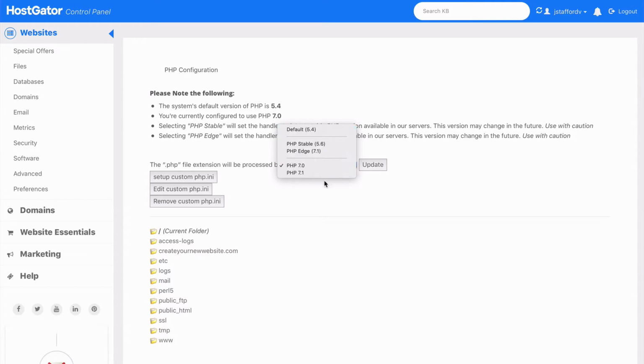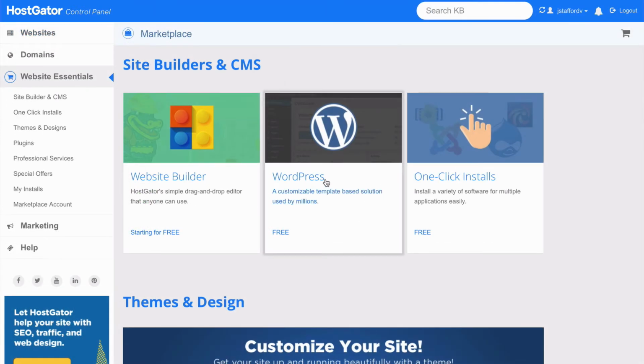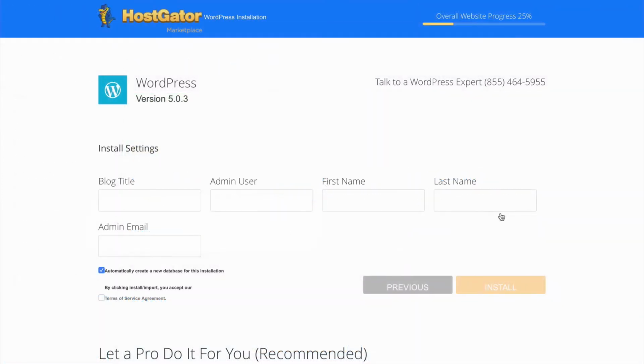Now click back, and in the same section, software, find Quick Install and click on that and click on WordPress here. Okay, all you need to do now is fill in a few things such as the email address, the person who will be looking after your website. So if this is you, you can put in your email address, then your name or the name of the person as well. Now give your website a title, then your name and last name, and click on Install WordPress.